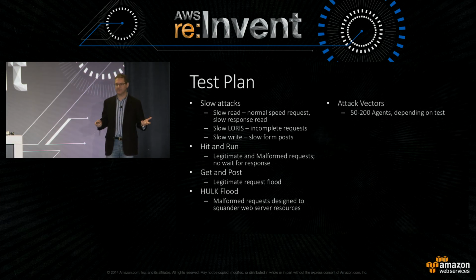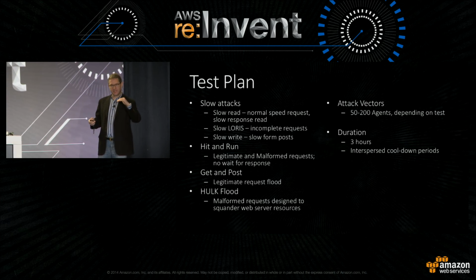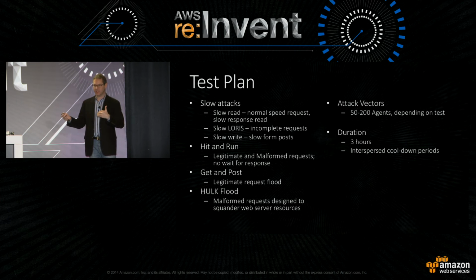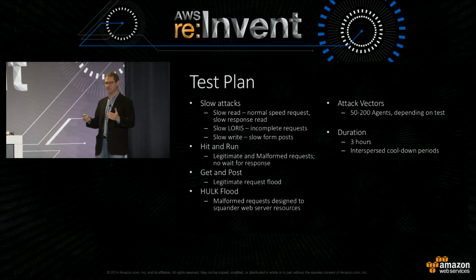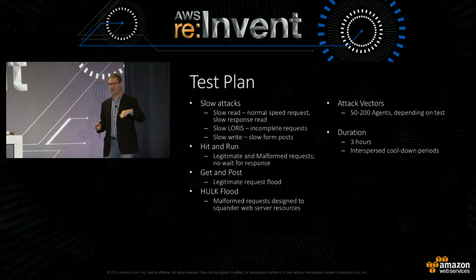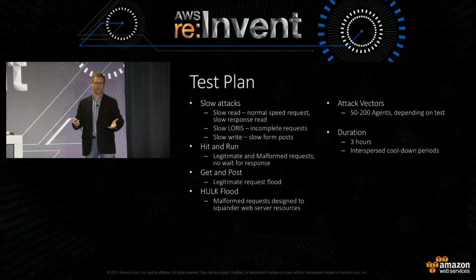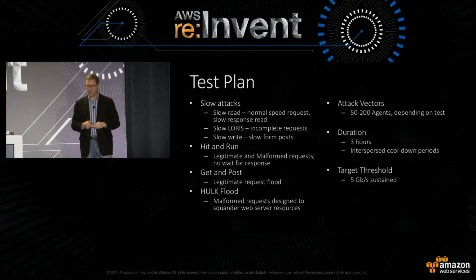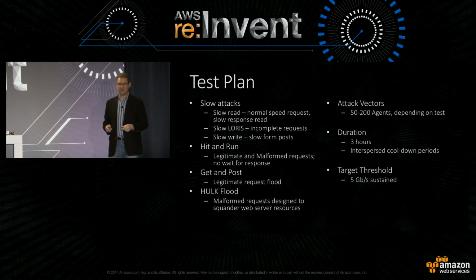We set up sometimes hundreds of agents as attack vectors, all of which were multi-threaded. And each of the tests we ran for at least 3 hours because we wanted to make sure that any kind of results we were seeing we could sustain over time, because DDoS attacks are not often short-lived events. And we also made sure that we cooled down because we didn't want any subsequent test to be biased in its results by a successful response to a previous test. And as Andrew was mentioning earlier, we're seeing median attack rates of the order of 0.5 gigabit a second. So we wanted to go for 10x the median. So these were the kind of test parameters we set up.